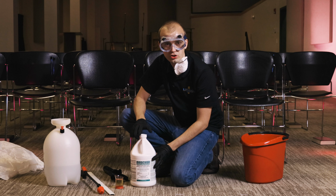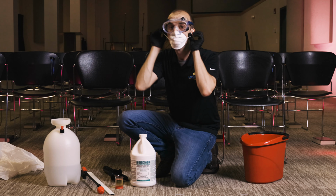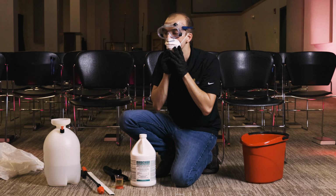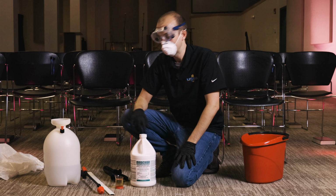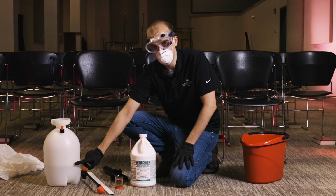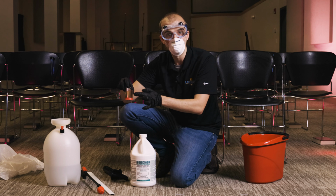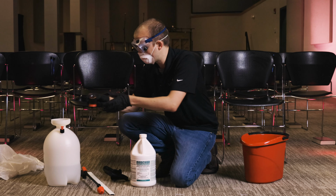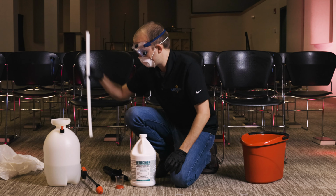I'm going to switch to using Mediclean GCC for this, so I've added some protective goggles and an N95 mask to my PPE. This pump sprayer has 1 gallon of water in it, so I simply need to mix in the standard amount of 2 ounces per gallon of Mediclean GCC and mix that in.